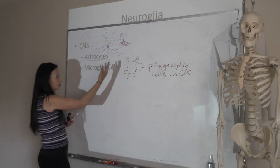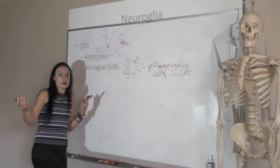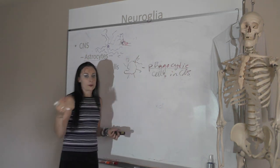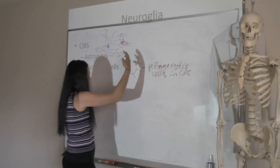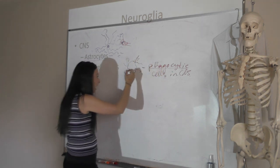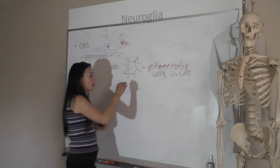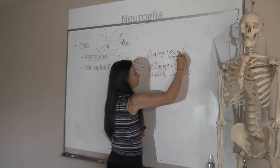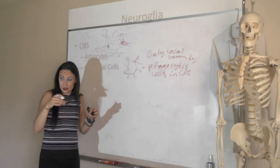But we do have neurons that die. So how are we going to get rid of the dead neuron debris? Well, microglial cells can gobble that up. They're phagocytic. You might have heard of things like prions, like mad cow disease. Microglial cells aren't obviously that great at it. It's why you can get mad cow disease. They try, but it's just one cell against whatever can potentially get in there. So we could say this is the only local immunity, and really it's the only immunity that you have in the nervous system.